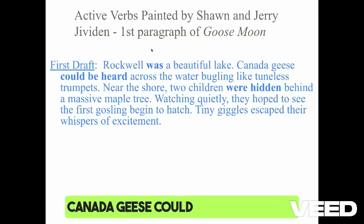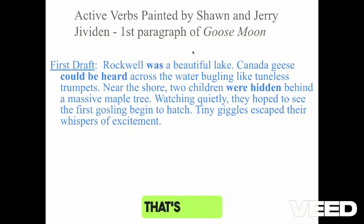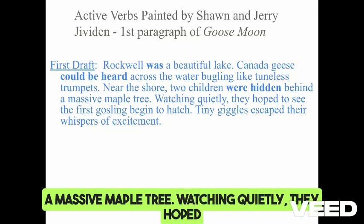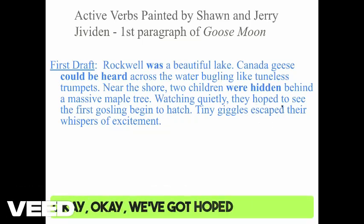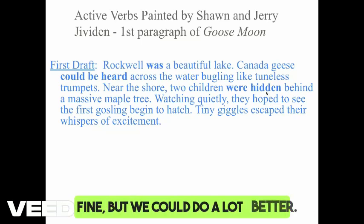Canada geese could be heard across the water, bugling like tuneless trumpets. Oh, well, we do have one active verb here, bugling. That's good. Near the shore, 2 children were hidden behind a massive maple tree. Watching quietly, they hoped to see the first gosling begin to hatch. Tiny giggles escaped their whispers of excitement. Okay, we've got hoped and escaped. We've got some active verbs in here, so it's fine, but we could do a lot better.